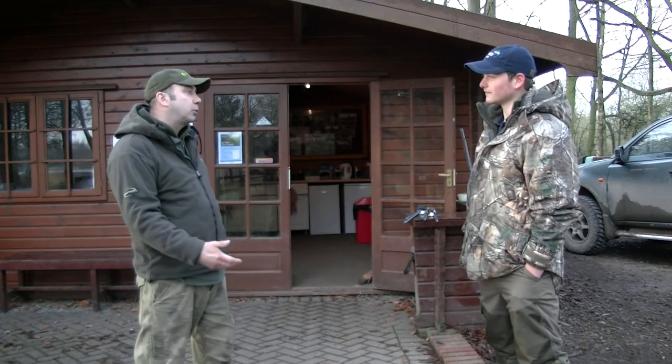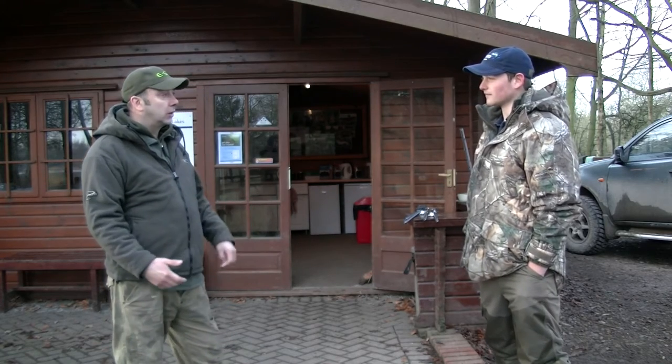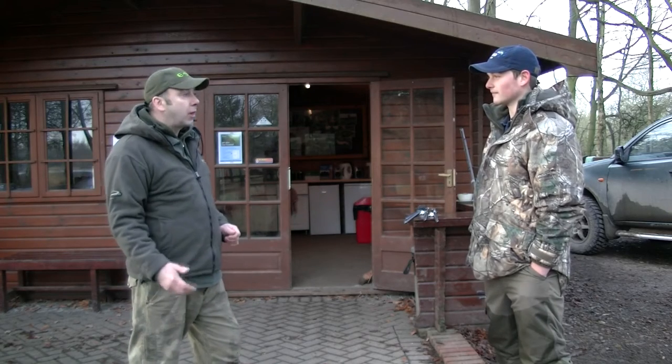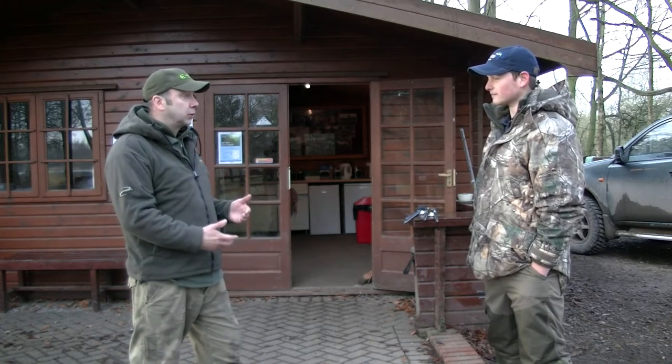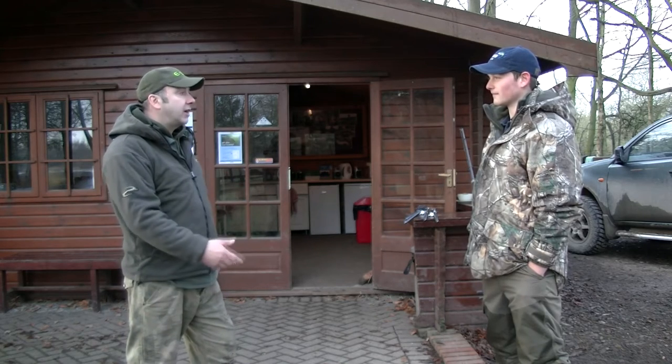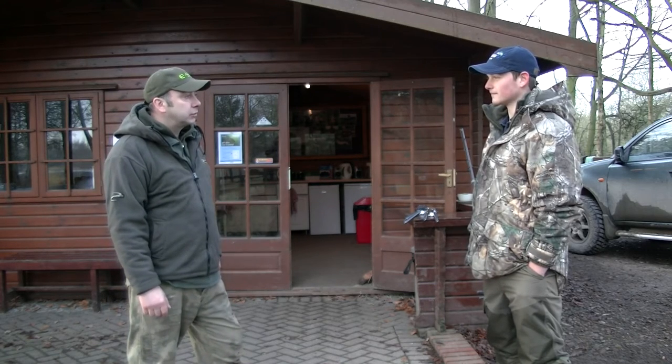Again, I'm going back to when we first came here 4 weeks ago. The team that were here introduced themselves, made us feel welcome and comfortable, and gave us some really good tips. In fact, that day, I think we caught a few pike as well on the advice and tips that you guys had given us when we arrived.